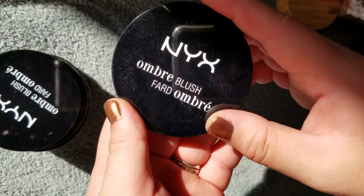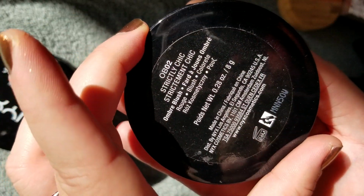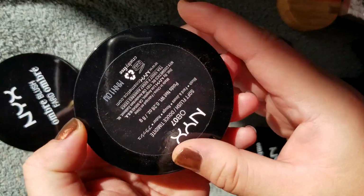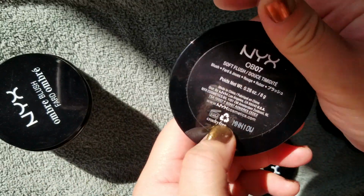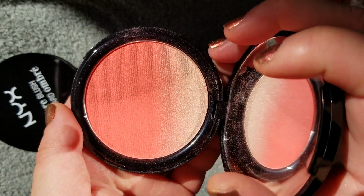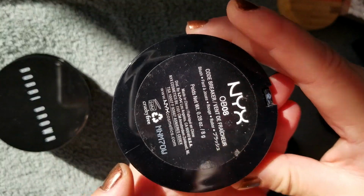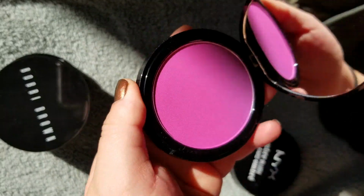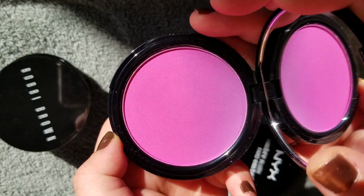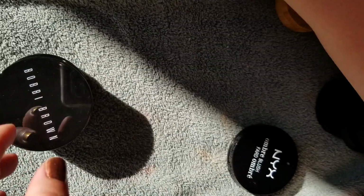I have a bunch of these NYX ombre blushes. This one is in Strictly Chic, so a nice kind of coral shade. This one is in Soft Flush, so kind of a vibrant tangerine color. This is Code Breaker. Ooh, a very vibrant pink purple. I like it, but I don't think I've even worn it. And maybe I'll get rid of that one.